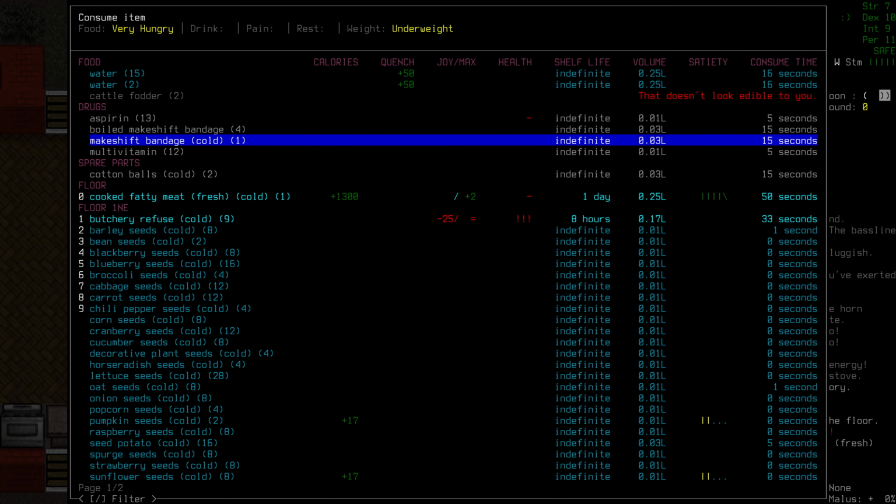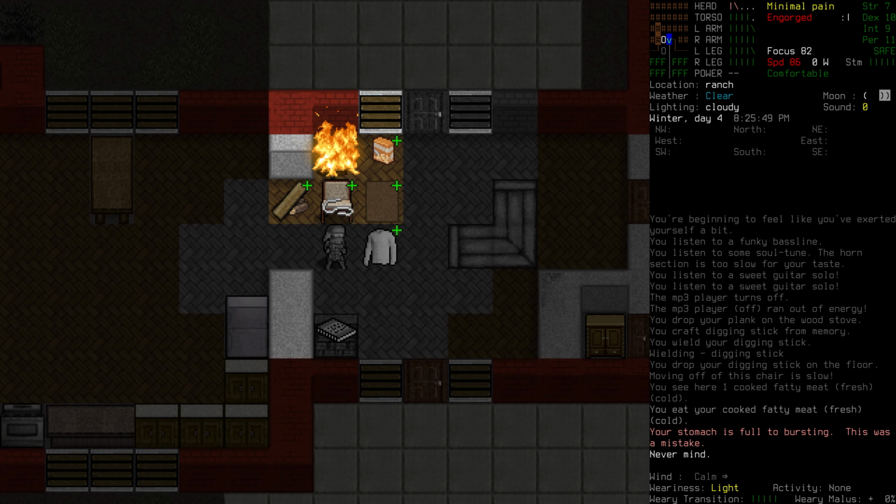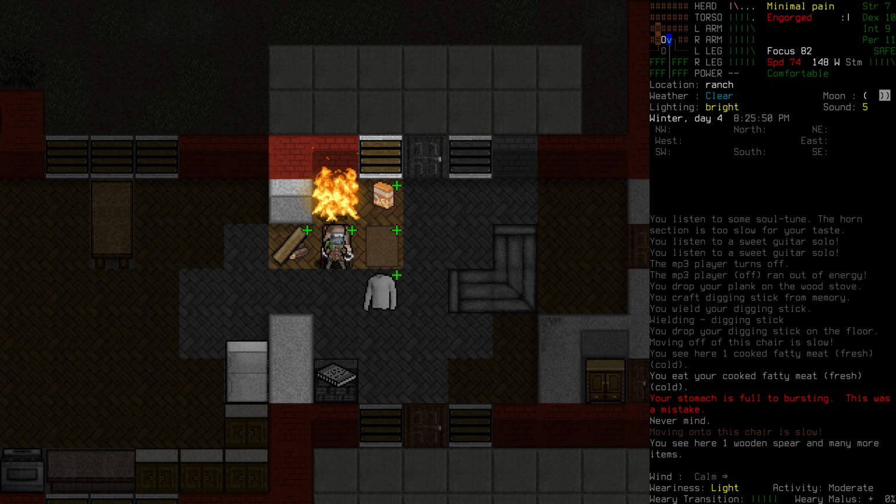We'll pop on down here, we'll eat the last of that meat. Something hurts, stop eating. We're going to ignore it. We're just going to eat through that pain. Okay, we're engorged, and now we are probably going to start to get a little thirsty before too long. But I'm pretty happy with the progress that we've been able to make so far today.